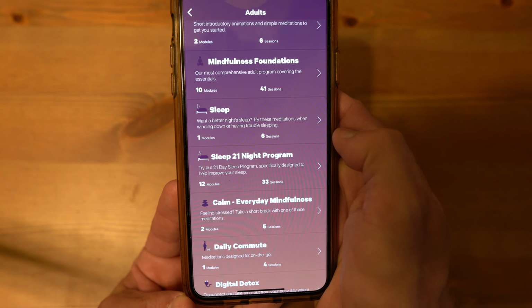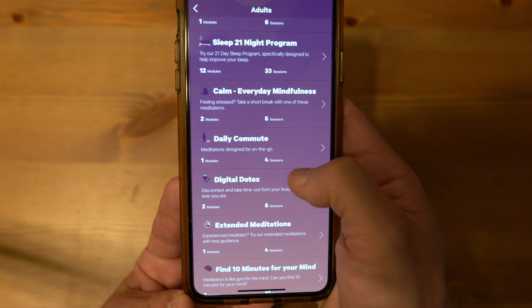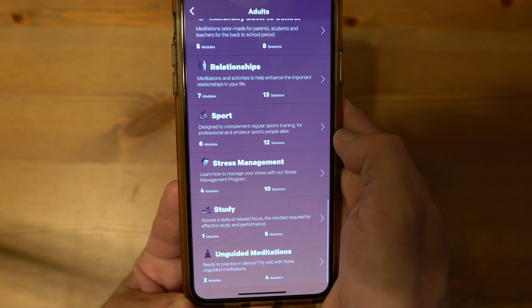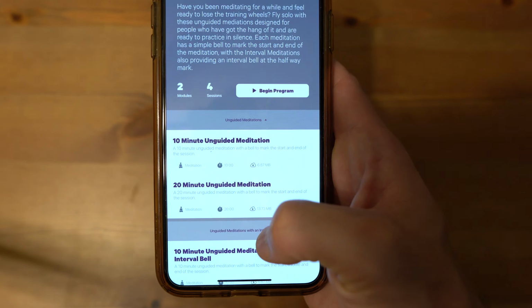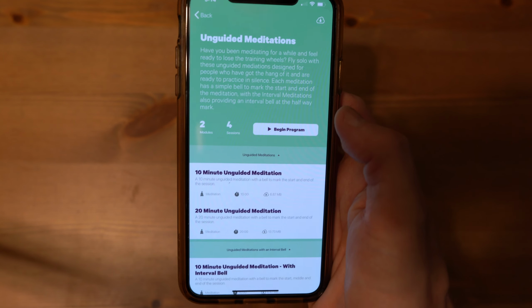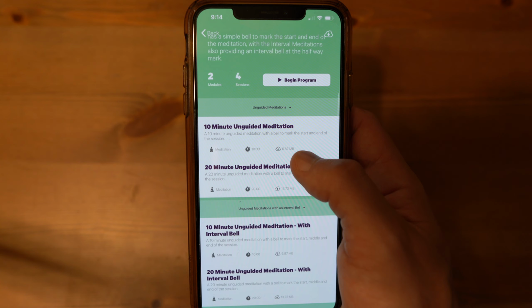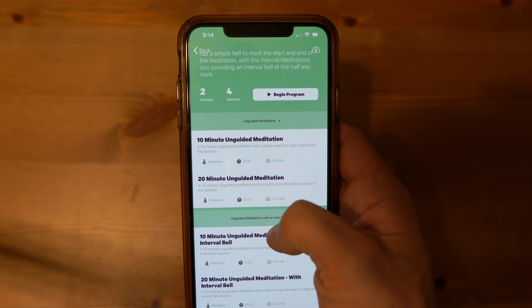They have a sleep program, a sleep 21 night program, and meditations for your commute, which are short. There's 4 of those. Digital detox, and they have some for even when you're doing sports or when you're studying, and then some unguided meditations, which was one area where I kind of wish this app had an option where it was just functioning as a timer, where you could set it to however long you wanted and have a meditation that was that long. But they do have a 10-minute unguided one and a 20-minute unguided one.